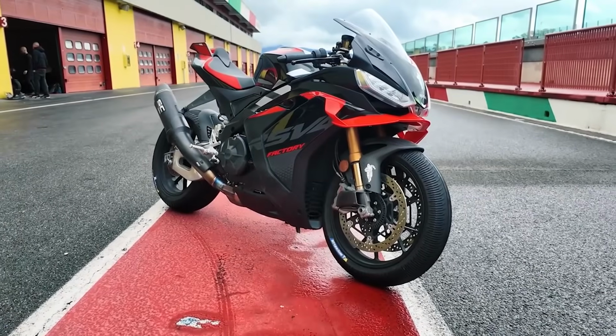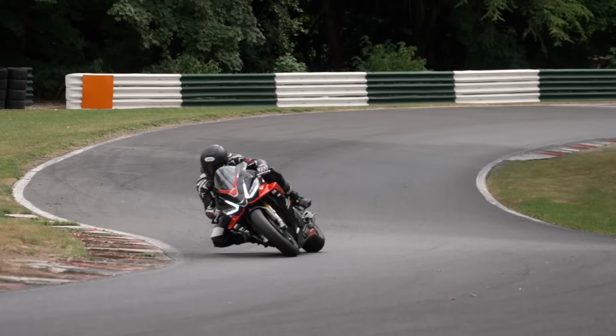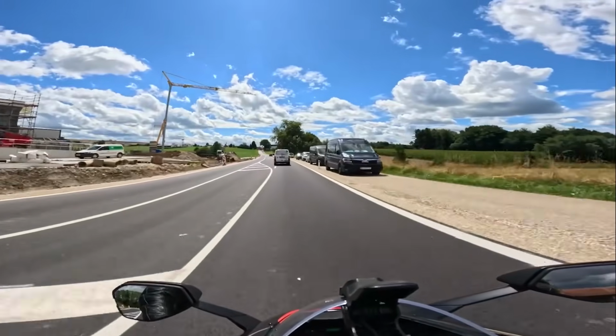It's a masterpiece built for the track. Razor sharp, explosive, and engineered like a race weapon. But here's the twist. This superbike breaks down doing the one thing it shouldn't: normal road riding.